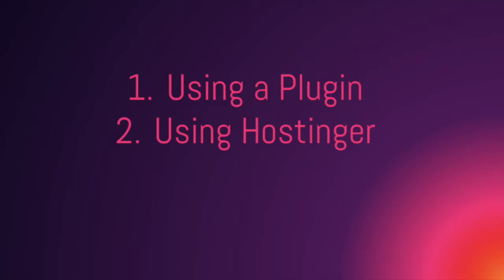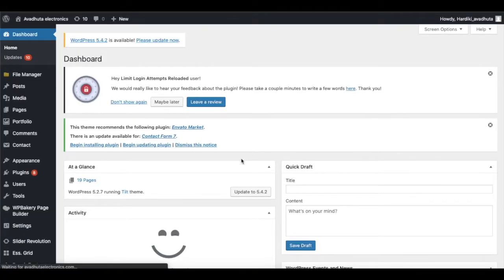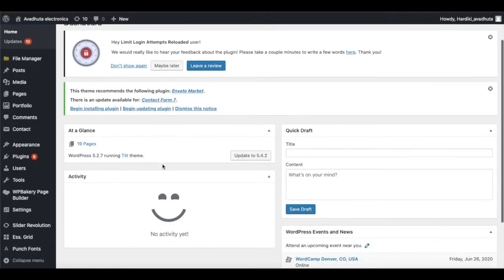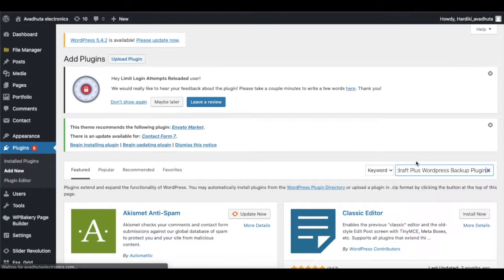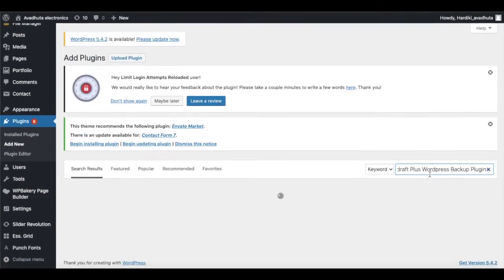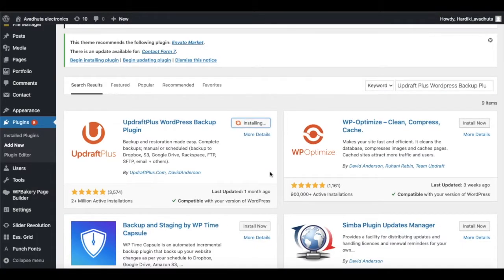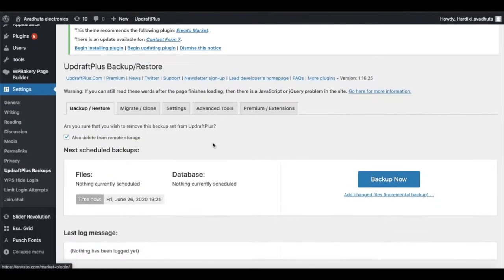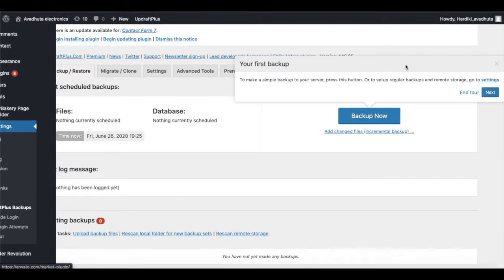the very first step is that you need to log in to your WordPress dashboard. After you have logged in, go to plugins and then add new plugin. We are going to use the UpdraftPlus WordPress backup plugin. So search for that, and the very first one that comes up in the list, we are going to install. After it gets installed, we are going to activate the plugin, and then go to settings and then UpdraftPlus Backups.